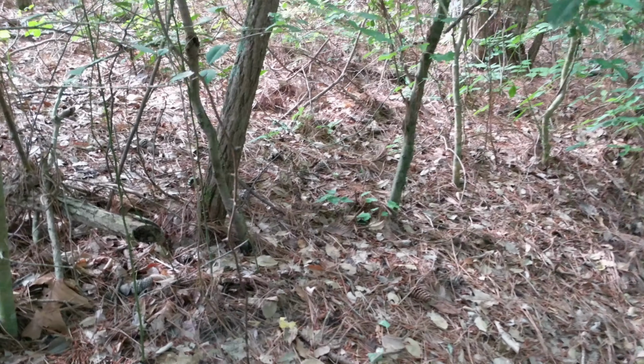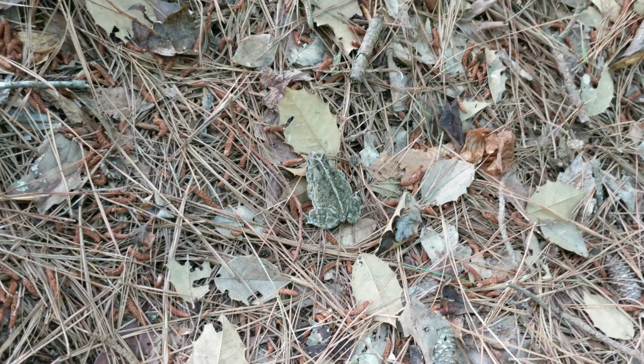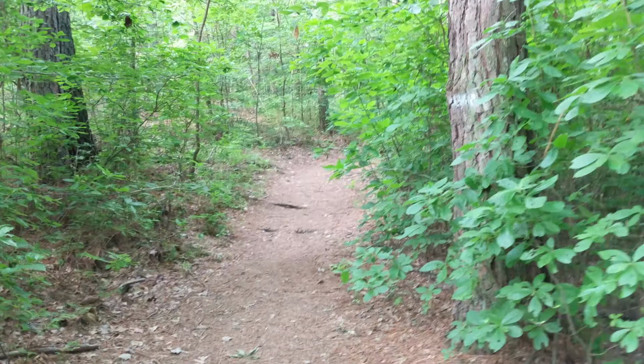Oh God, that scared me. There's another frog. Very frightening frogs. Hi, buddy. You scared me. I thought you were a snake. I don't like snakes. I know that's not a popular opinion, but they scare the bejesus out of me, and they're creepy. I know they do good things, but that does not matter to my mind.